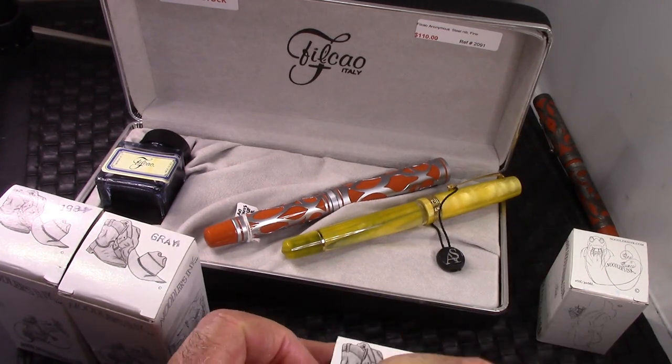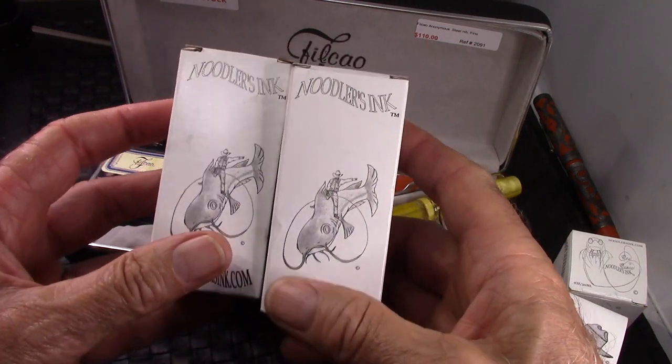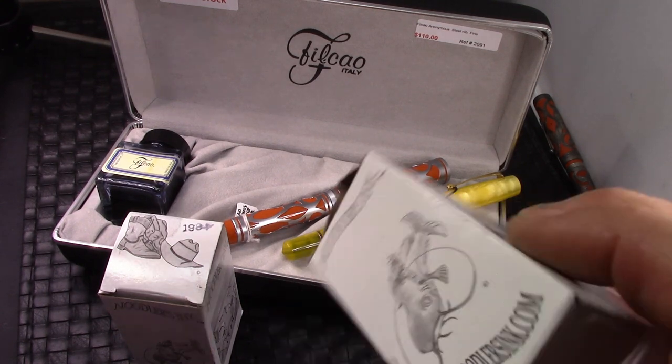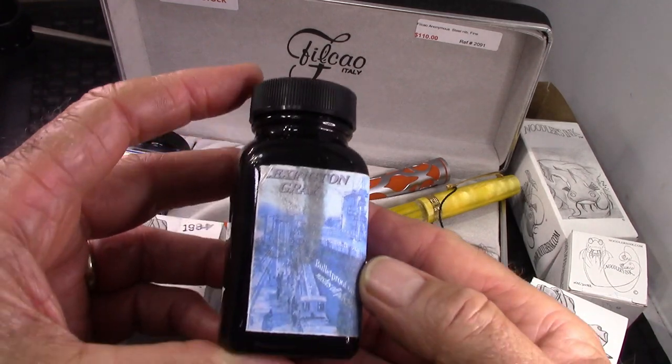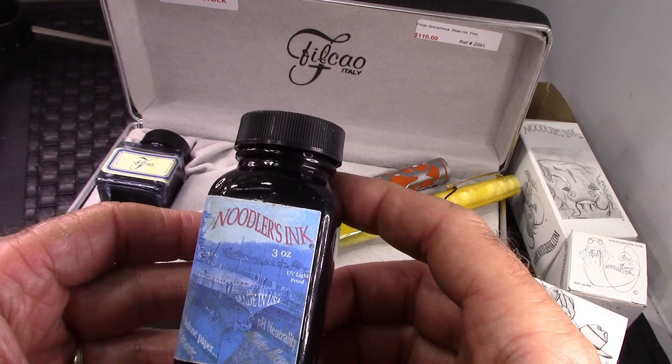It was a special deal: $12 if you bought one, but if you bought three, it was $10 a bottle, which is great, no shipping. It's one of those deals you might get. Here's Lexington Gray. As you can see, I spilled the ink on the label because it's very full and I didn't pay attention.